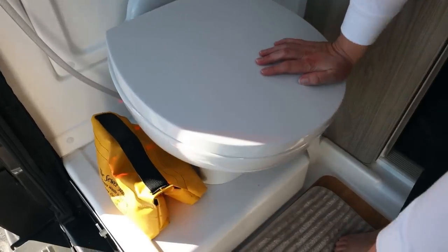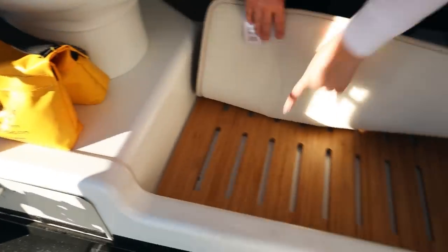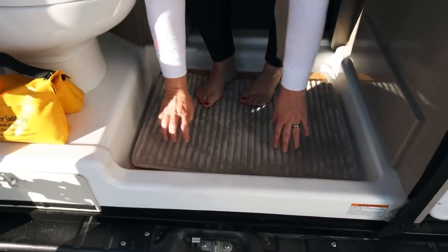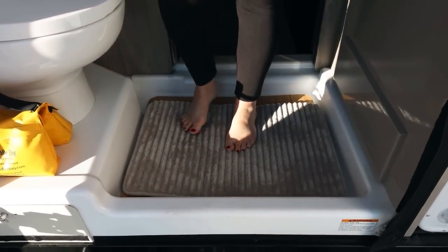But we have customized, the van came with the wooden plank, but we put a mat in here because it's a big difference. It's so much more comfortable. And something else, we have had this van for six to seven months now, and we've never showered in here.